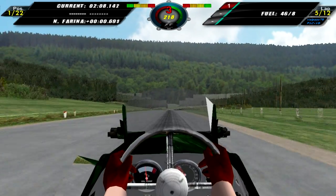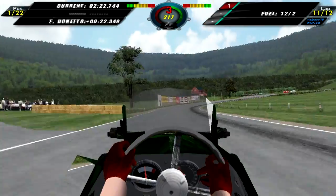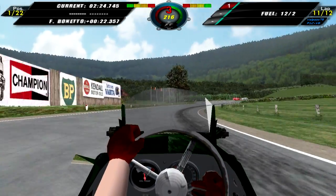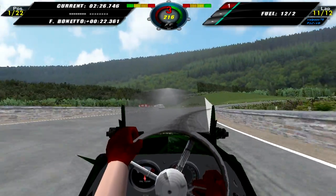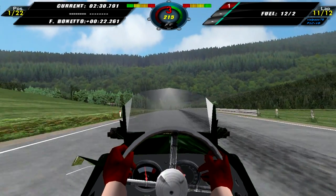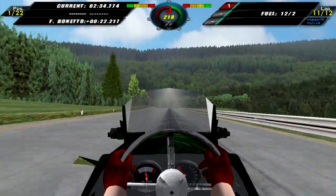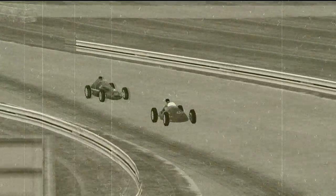I have no idea where the ERA gets all this power. I know it's turbocharged, but it's still just a 1.5 liter engine racing against a 12-cylinder 3 liter engine. So yeah, somehow the ERA is really fast.